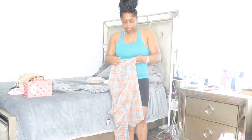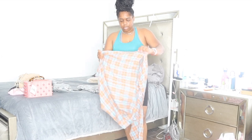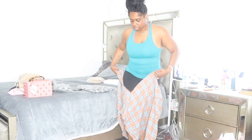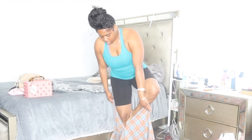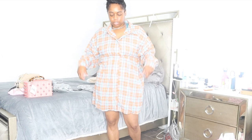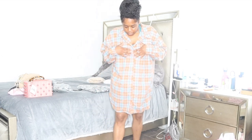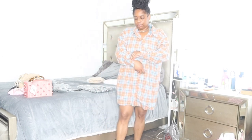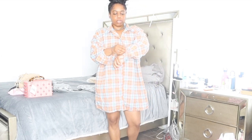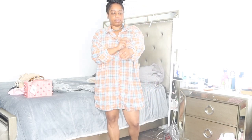So let's see what it's giving. I don't think I needed to button it down that much, but we're gonna step into it. That's what it looked like. And obviously you can find something to tie around it to make it more of a little fitted dress. But it's really just, I will unbutton these and roll these up. Maybe do a sandal with it or some combat boots, depending on the weather.